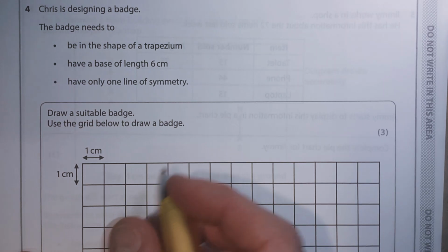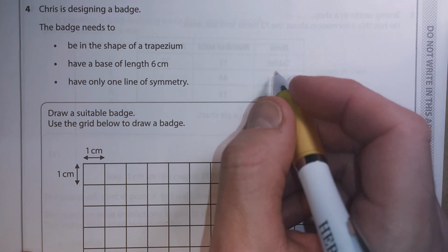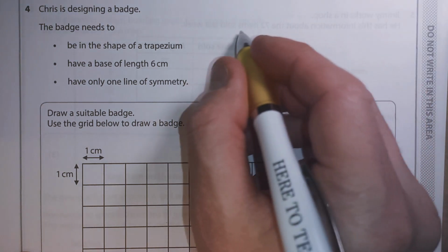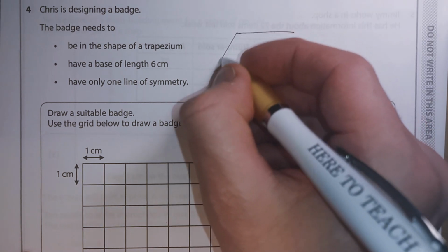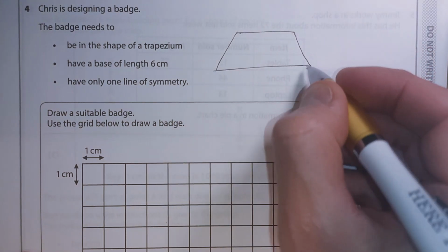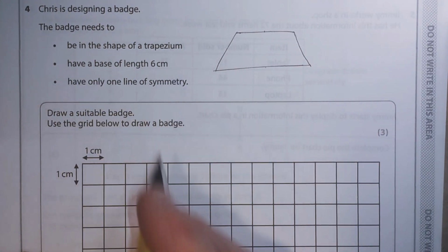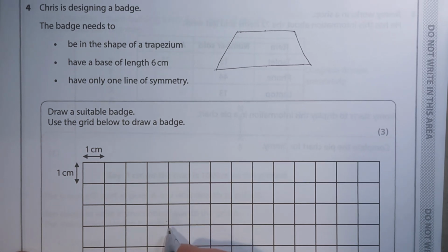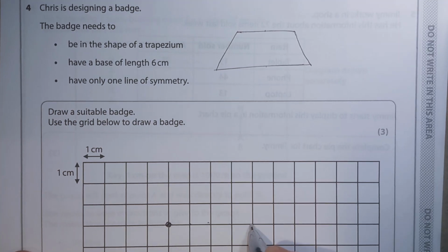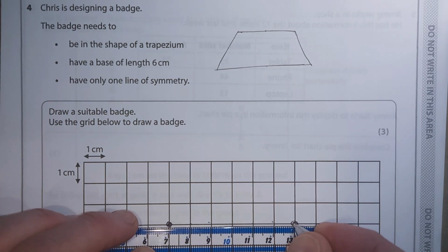That's what we need to remember first of all. Well, a trapezium is a 4-sided shape with 1 pair of parallel sides. So the standard shape of a trapezium doesn't have to look like this, but typically it would be this kind of shape, and these would be our parallel sides. They tell us that the base has got length 6 centimetres, so let's do the base down here. Let's start a corner here. So we'll go 1, 2, 3, 4, 5, 6 centimetres. Let's draw in this base.